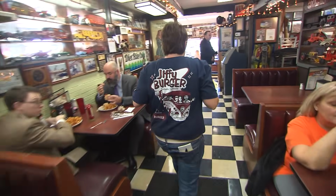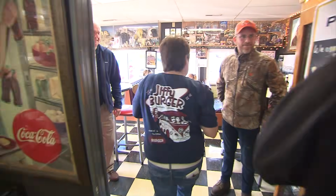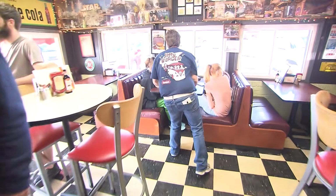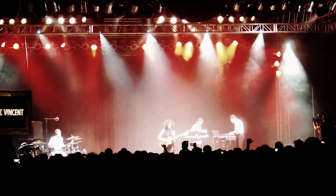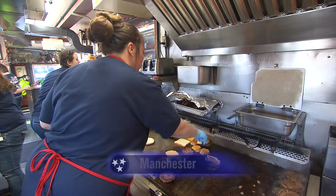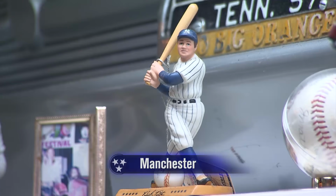We don't just sell hamburgers here now. We've become a destination. A lot of people plan their trip to come here. And like if they're traveling on the interstate, they actually pull off and come here. So while Bonnaroo put Manchester on the big map, this little diner has become a star in its own right. That is, when it comes to good meals and great memories.